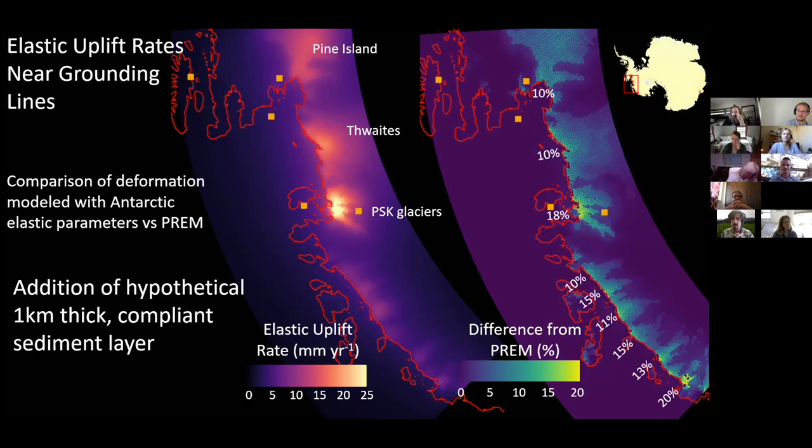And once this compliant layer of sediment is added, the elastic uplift rates at these grounding lines are quite a bit larger than what we'd expect from PREM. It varies between 10 and 20%. And this enhanced elastic uplift rate from the presence of the sedimentary layers is something that could amplify solid earth processes that act to stabilize grounding line retreat.